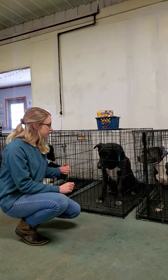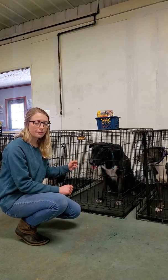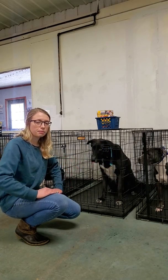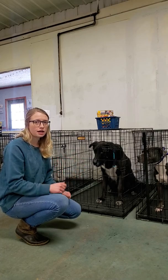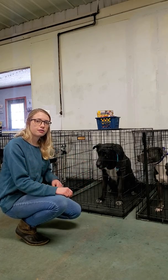When I'm ready for him to leave his crate, I'm going to go ahead and open the gate or unlatch the gate. I'm going to remind him to crate. And then I'm going to open it using my body to block him from coming all the way out. This gives me the opportunity to put his leashes and collars on, take off his bark collar, whatever I need to do before he busts out and takes off running.